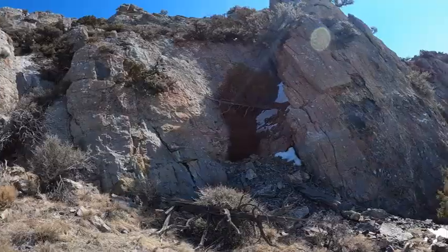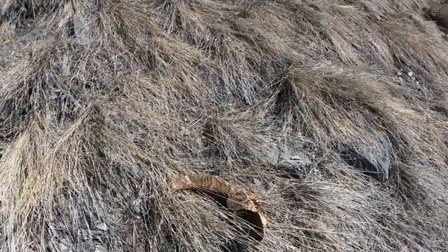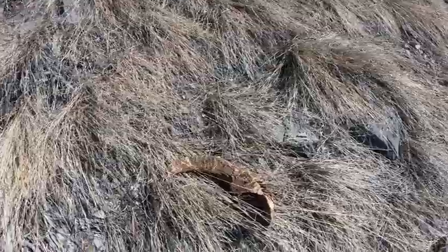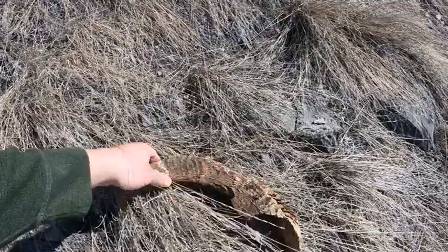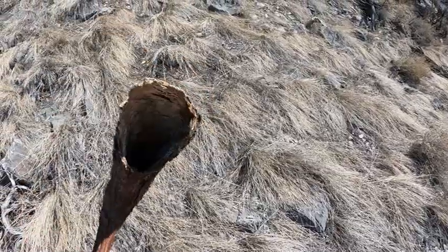I just found my first shed and found something pretty cool. It's pretty old. It's right in these rocks, but I got a big horn sheep horn, an actual horn. Really old, but still kind of cool.